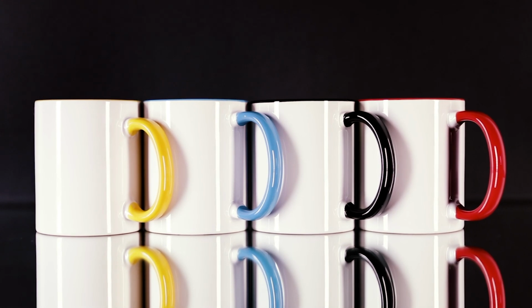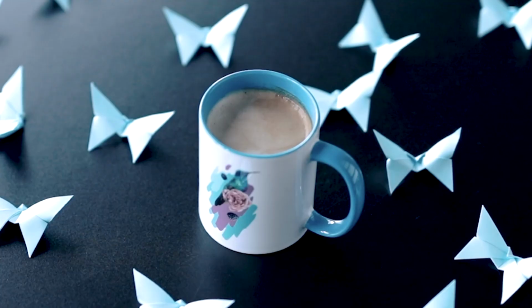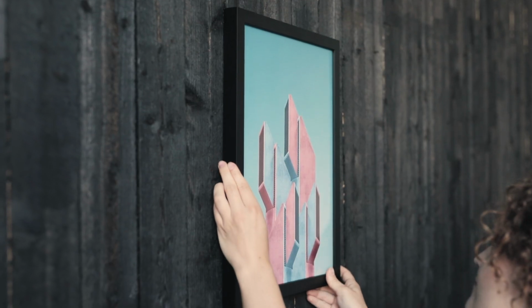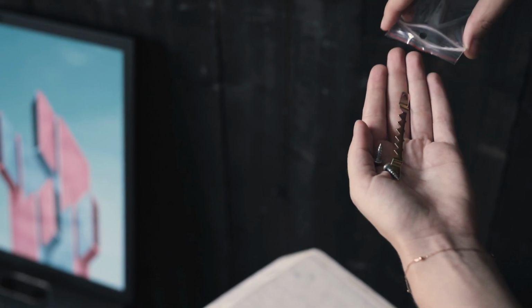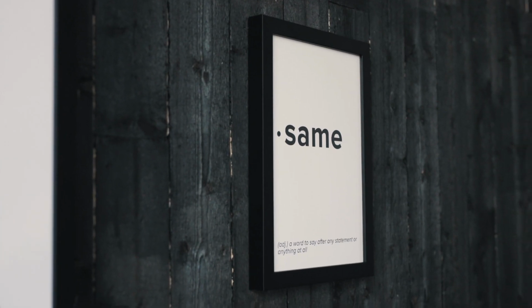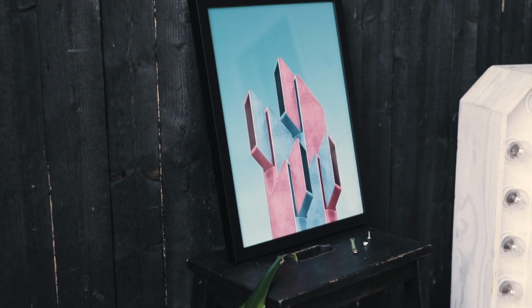Mugs. Of course, mugs made our list. Mugs are very popular print-on-demand products, and they never seem to go out of style. Wall art. With Printful, you can add your designs and artwork to posters, framed posters, and canvas. Custom home decor is all the rage right now, and consumers are looking to shop outside of their usual big box stores for decorative wall art.